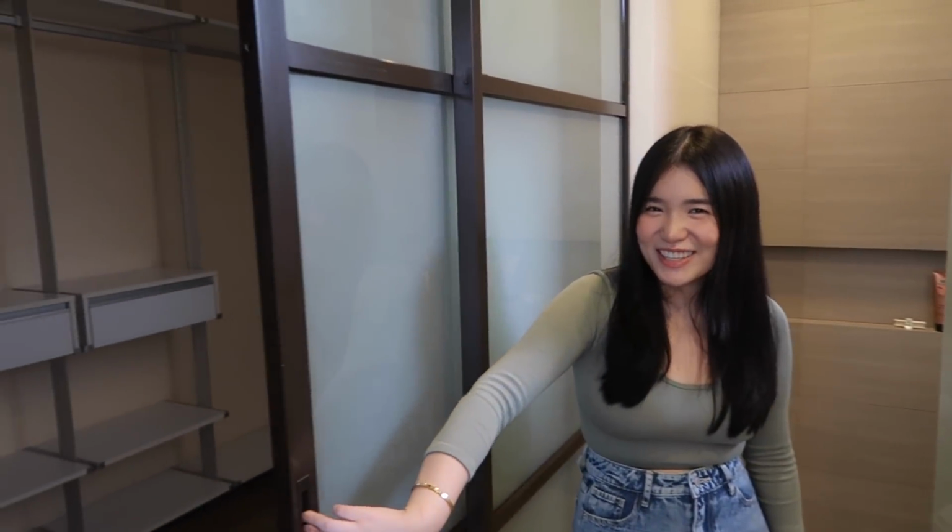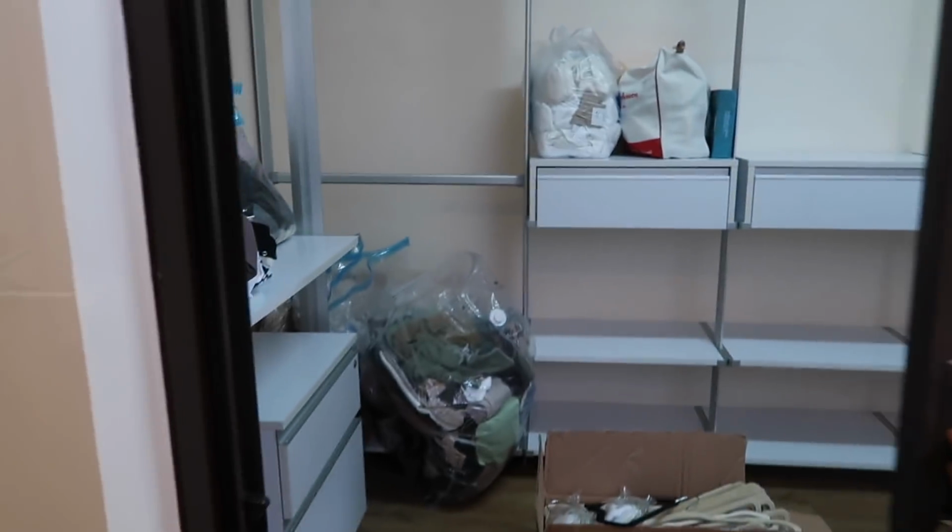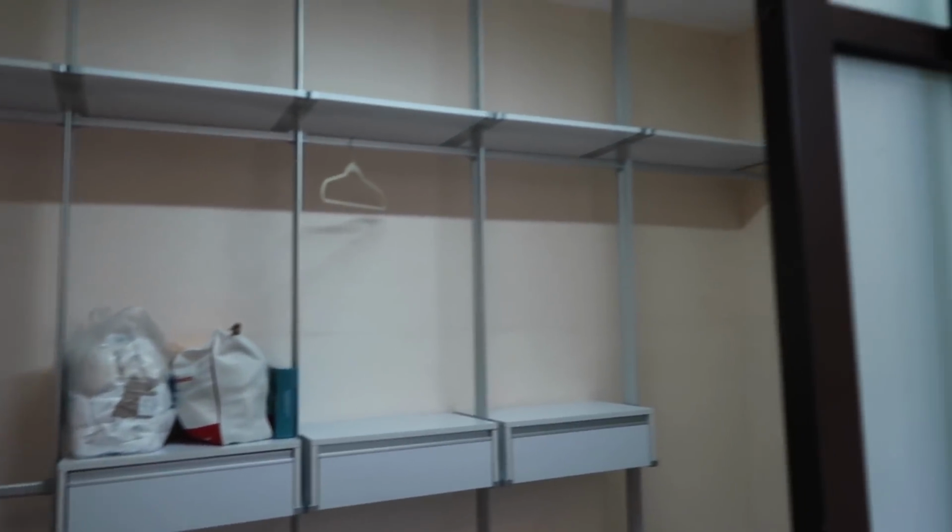So, you're probably wondering what this is. And, guys, ito yung isa sa mga naging favorite parts ko din. When we viewed this house, ito talaga yung parang, oh my gosh, I'm gonna have this. Ready na ba kayo? Another walk-in closet. Another walk-in closet for your girl. Let's open the lights. Ta-da!